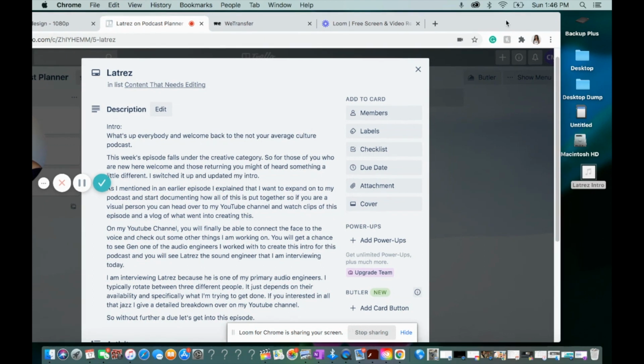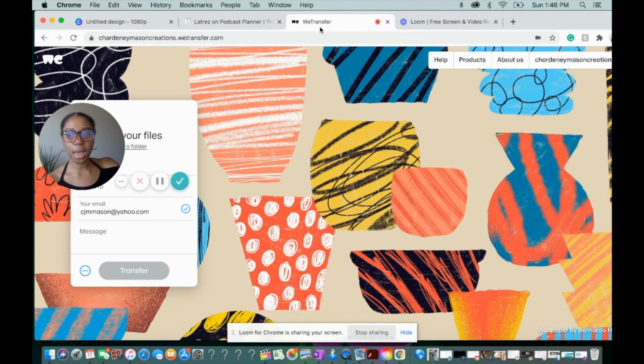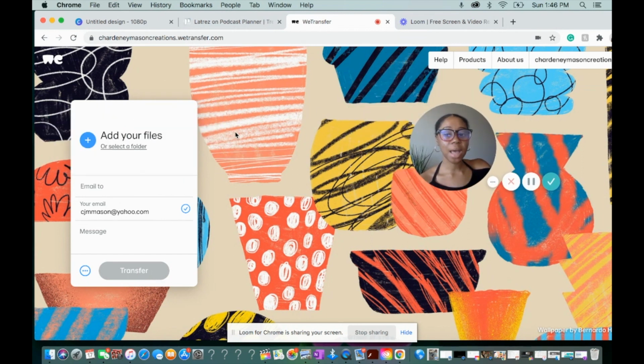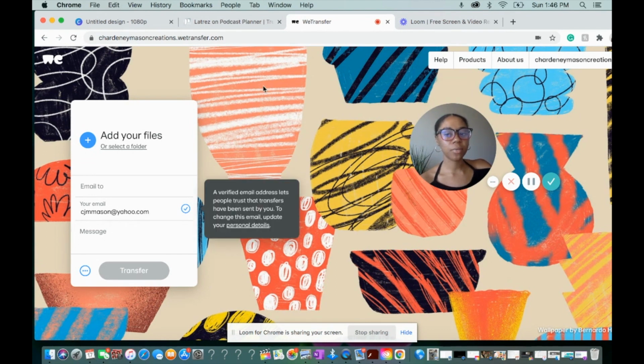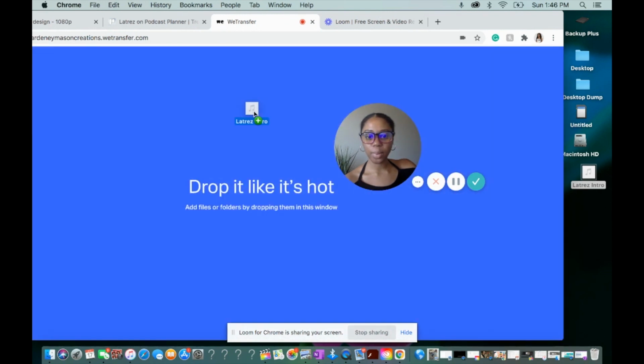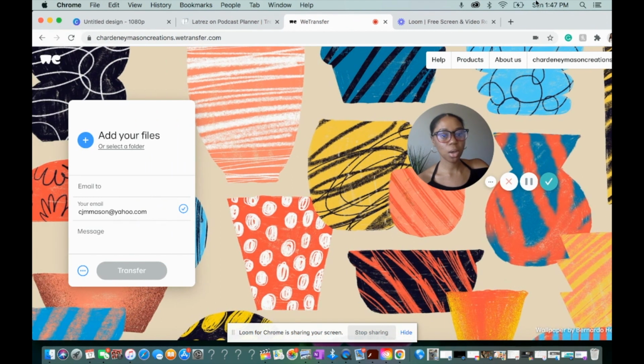And so I use WeTransfer, which is this. I use a paid option with WeTransfer because I'm always sending over large video files or large audio documents for some of my freelance clients that I still have. I just love it for its convenience where I can upload and send files. So when I'm ready to send over to the audio engineer, I can simply drag and drop it and it'll upload and then it'll directly share to his email.